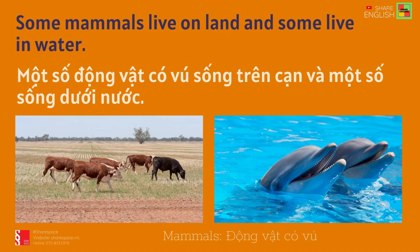Mammals. Some mammals live on land and some live in water.